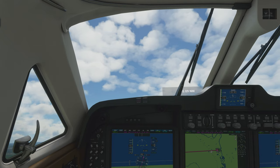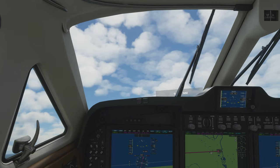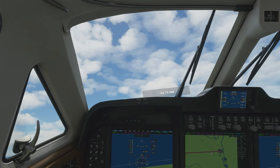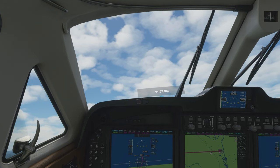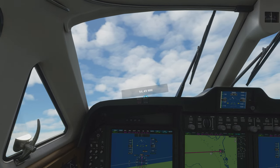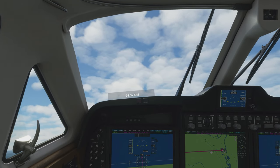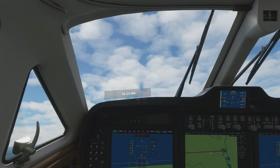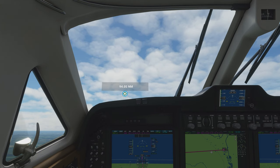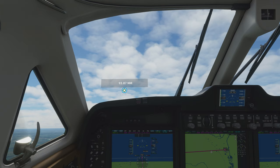KA 449er is type Beechcraft King Air, 1 mile west of Kilo India Oscar Whiskey, 1,000 feet. Request flight following. KA 449er, approach. Squawk 5327. Squawk 5327, KA 449er. KA 449er, radar contact 2 miles west of Kilo India Oscar Whiskey, 2,100 feet. Altimeter 3.0.23. Roger.